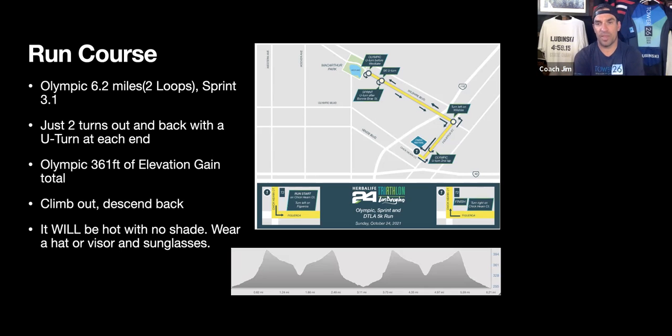So there's your elevation map on the bottom. There is your race map on the top. So make sure, if you need to look that over in greater detail, bring this page back up, check it out. It's also on the website.